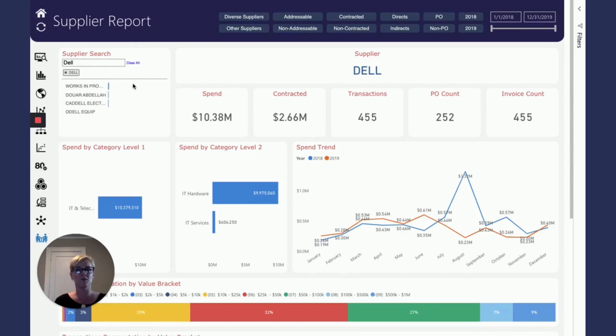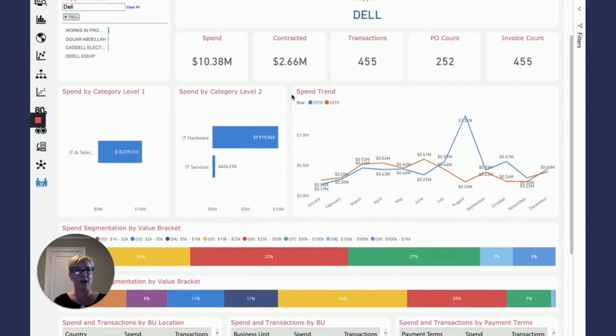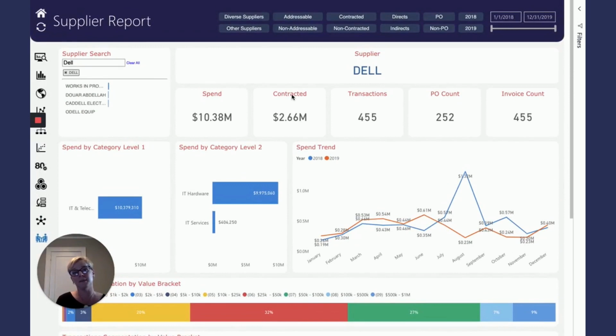I can simply come into the report, type in the supplier I'm meeting with, and out pops a pre-prepared supplier report, giving me all the information to prepare me for my supplier meeting right off the bat. I can come in, type in my supplier, get the information that I need, and I'm ready to go. I'm ready to hop into my supplier meeting and start negotiating right off the bat.